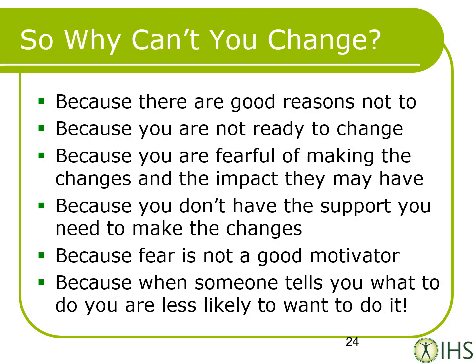So why can't change, or why can't the person change? Because there are good reasons not to, and you see this in the field of psychology, where we look at the pros and cons of making changes, and the pros have to be higher than the cons in order for somebody to feel motivated to make the change, because you're not ready to change. You're going to cover this as well on the course. We look at the transtheoretical model of change, Prochaska, where you go through the stages of change.